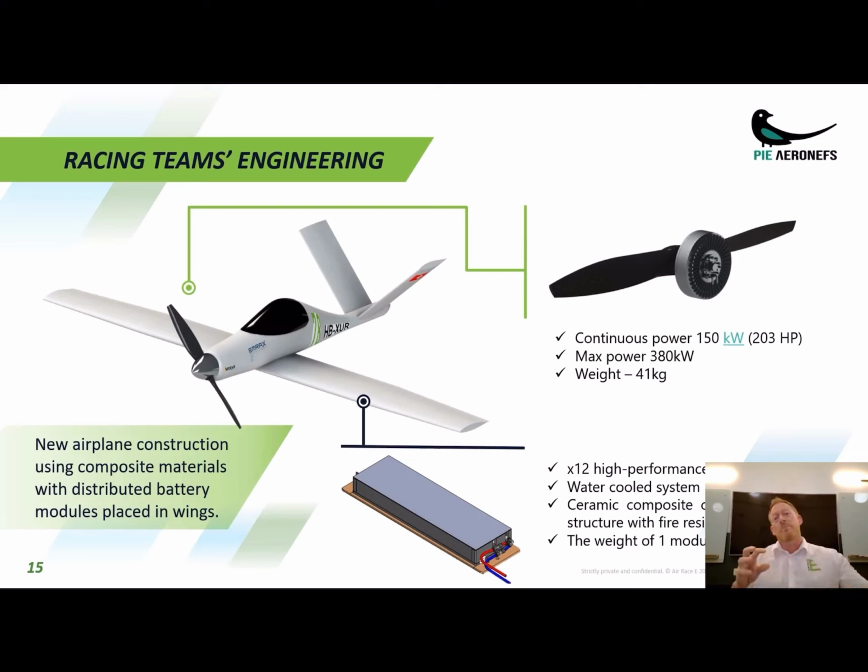These guys are distributing the batteries across the wings. And what's actually really great about this team is that they're actually building this race plane for AirRace-E, but this actual plane will be produced later for the consumer market. So they're absolutely able to test every aspect of the plane here in a racing environment and then be able to actually produce it later.